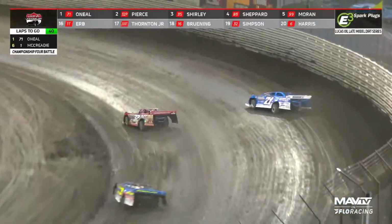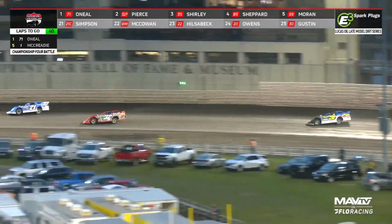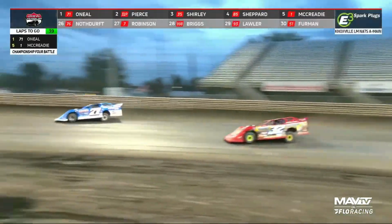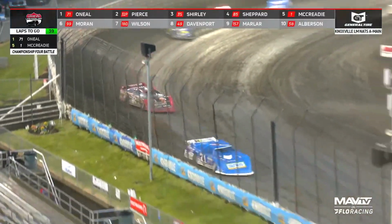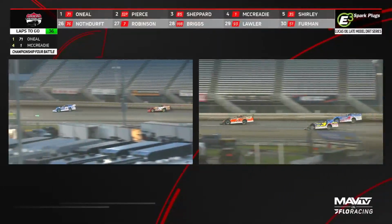They all better hustle, because I'm telling you right now, Brian Shirley is on the move, man. There's a look at the Chatham, Illinois driver. Number 3S, the 2006 Lucas Oil Late Model Knoxville Nationals champ, is pedaling hard as you've got a good battle up front for the lead. Bobby Pierce not letting Hudson O'Neal out of the crosshair. We're just past the halfway point here at Knoxville, James.